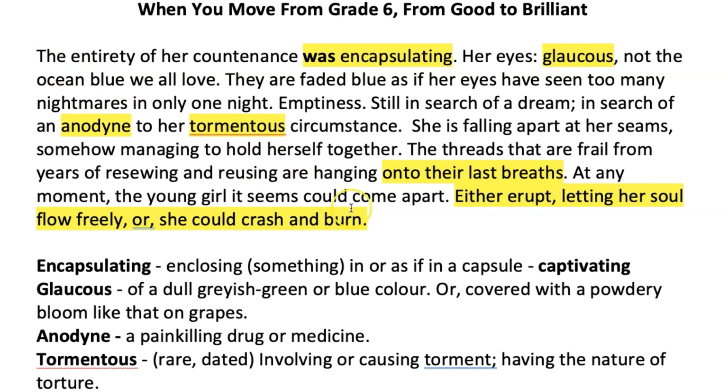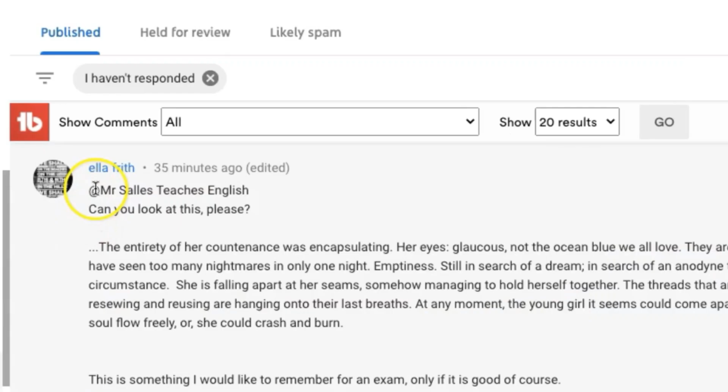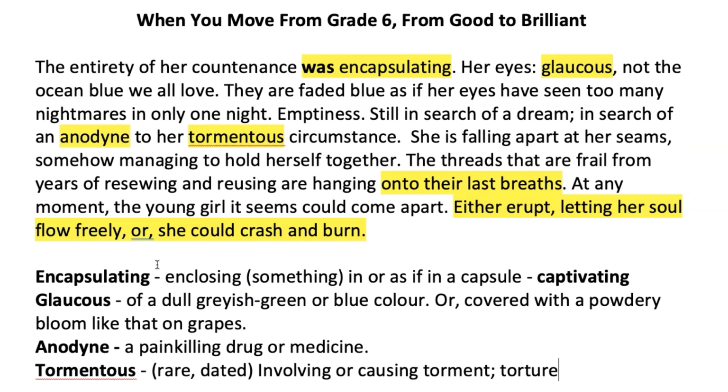This paragraph of writing comes to me from a viewer, Ella Frith. She's given us some writing that will really help me teach this vital skill that's really difficult for students to understand. The reason it's difficult is because Ella is getting really good at writing, but she's not there yet. And the things that she's doing to get good are making her writing worse, but will eventually make it better. That's really frustrating for you. Let's have a look at her paragraph.